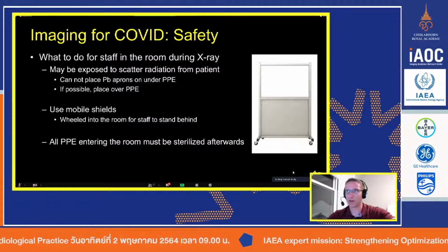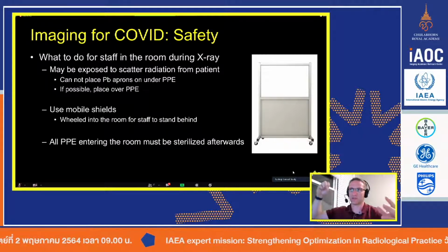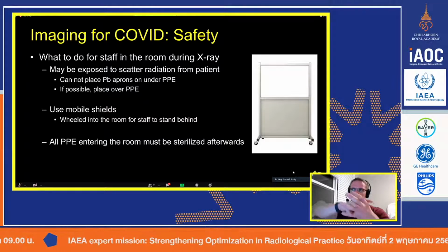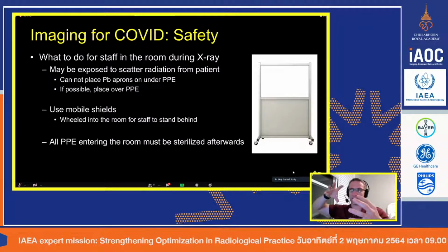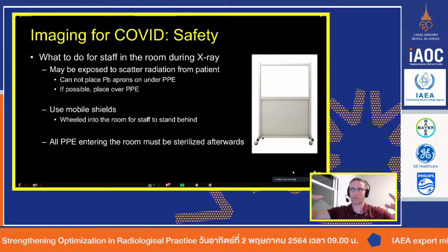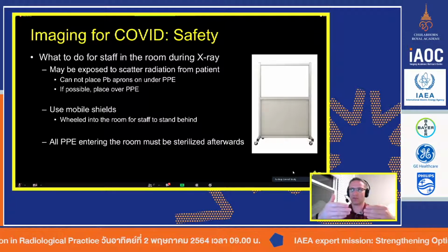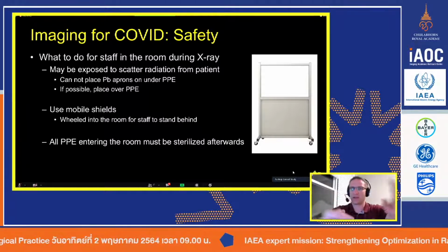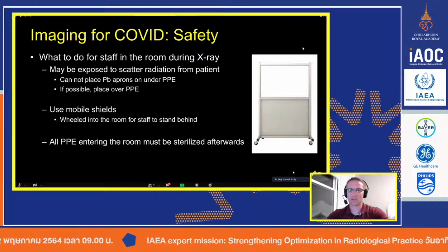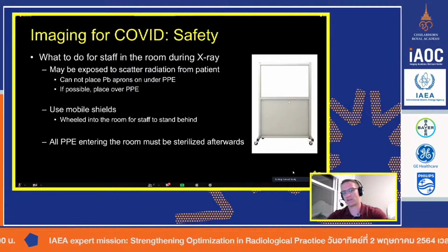We all know that, right? But remember, scatter tends to come back towards the X-ray tube. The X-ray beam goes in and interacts with the patient. A lot of that scatter comes back towards the X-ray tube, and then some of it will scatter out laterally. So if the nursing staff or anyone's in the room, if they just get all the way back and away, very little scatter will get to them. Nonetheless, all PPE that goes into those rooms has to come out and has to be sterilized.